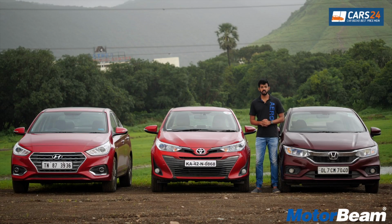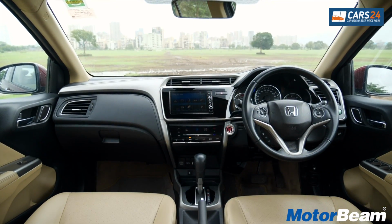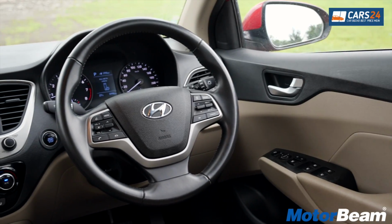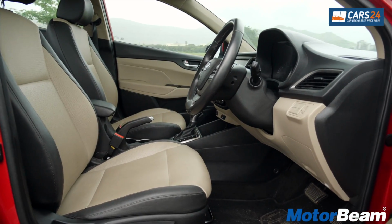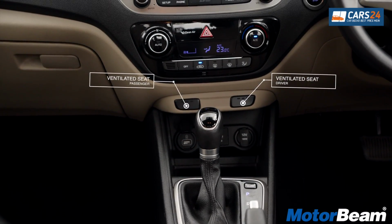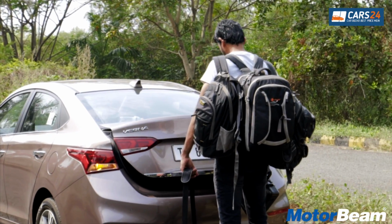When you step inside, you're greeted with a cabin which looks very attractive, but the City's interior looks the best over here. Unfortunately, it has the worst build quality of the trio, the best being in the Verna. The front seats are the best in the Verna and it's the only car in the segment to get ventilated seats and a smart trunk wherein you just have to come and stand behind the boot and it automatically opens.